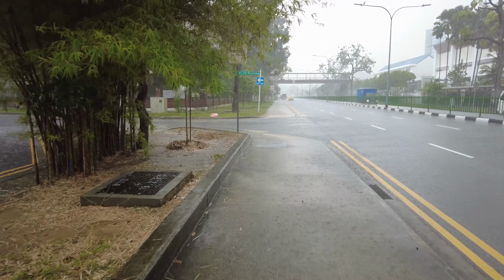Trying to get through with my umbrella without going to the walkway under there. Just waiting for a bus to go by before I make it through here, with my umbrella sort of halfway into the street, not to cause an obstruction. Here's Lorong 32.